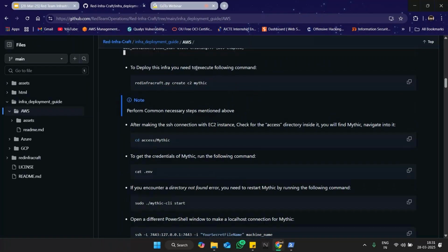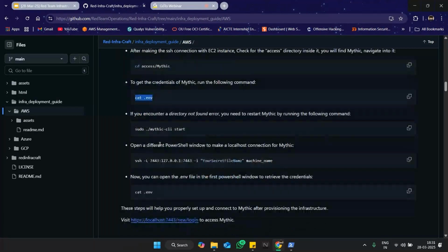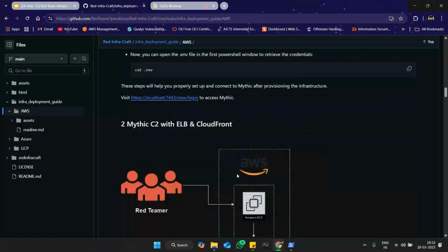Once we are inside, this is the command to spawn Mythic. This is the command to move to the mythic directory. Then we have to see the credentials, and this is the command for that. Okay, these are all the commands. Maybe some SSH issue from the AWS side. We will see it later. Okay, these are all the infras.